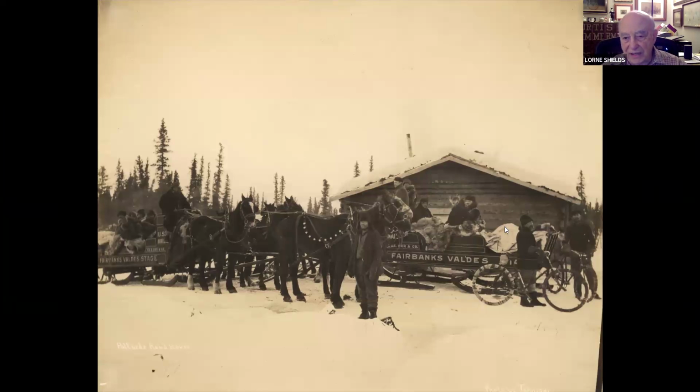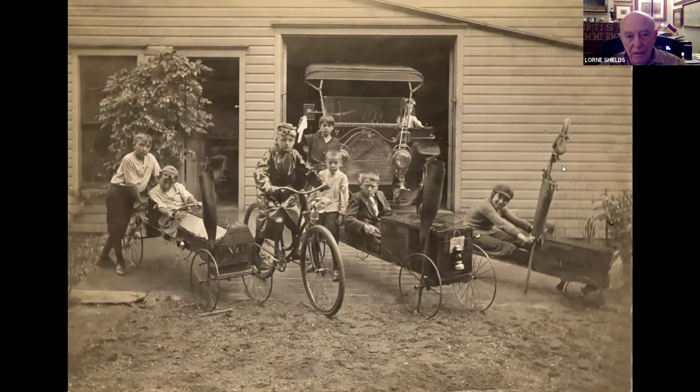This is Valdez, Alaska. And this is Camp Zachary Taylor. And this is where they were getting shots in the flu epidemic, where I think 20 million people died that year. And again, just a lovely contemporary photo.